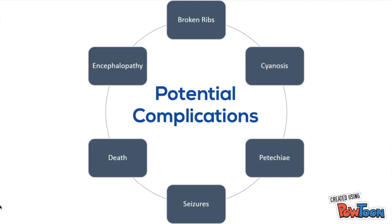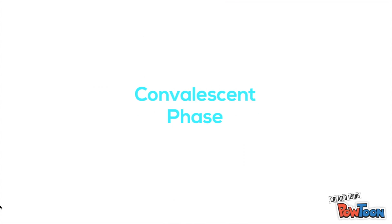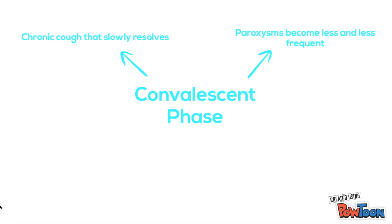Now, as I've said, there are numerous potential complications of this disease, and a lot of them are more likely to happen within the paroxysmal phase. This is not an exhaustive list, but this is an example of some of the ones that you might see. And finally, we have the convalescent phase. This is when you have a chronic cough that's slowly resolving. Those paroxysms become less and less frequent, and the child slowly gets better. It can last for weeks to months, though.